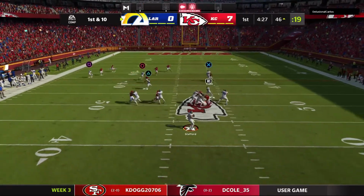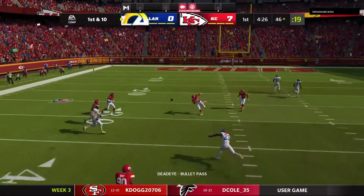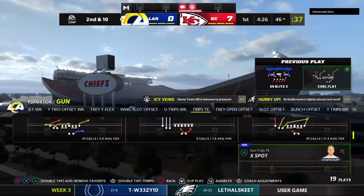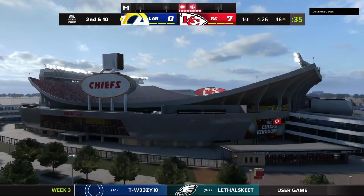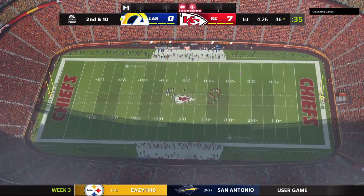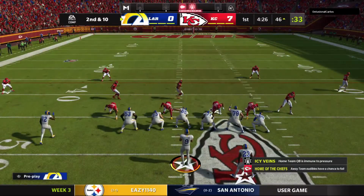Back to throw. Stafford. Target. And he rifles one incomplete. Intended target was Cam Akers, but it'll be second down. It certainly didn't appear that that's where he wanted to go with the ball initially, so he tried to get something out of it by dumping it off to his running back unsuccessfully.